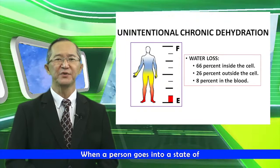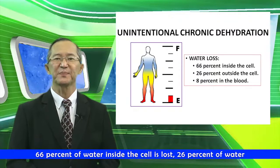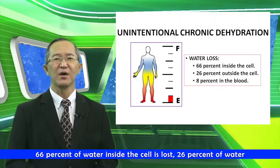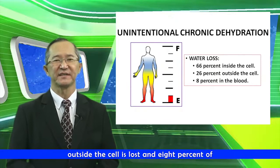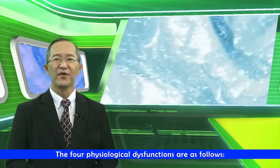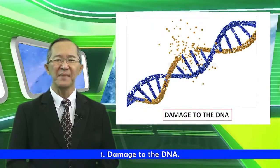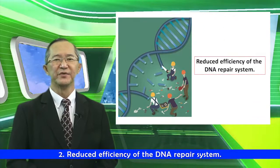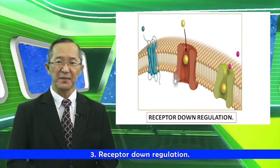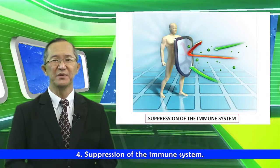When a person goes into a state of chronic unintentional dehydration, 66% of water inside the cell is lost, 26% of water outside the cell is lost, and 8% of water in the blood is lost. The 4 physiological dysfunctions are as follows. 1. Damage to the DNA. 2. Reduced efficiency of the DNA repair system. 3. Receptor downregulation. And 4. Suppression of the immune system.